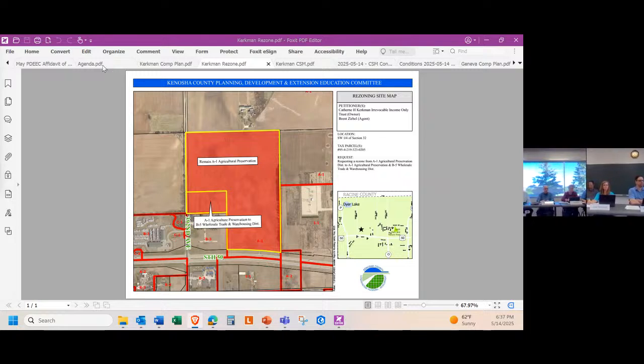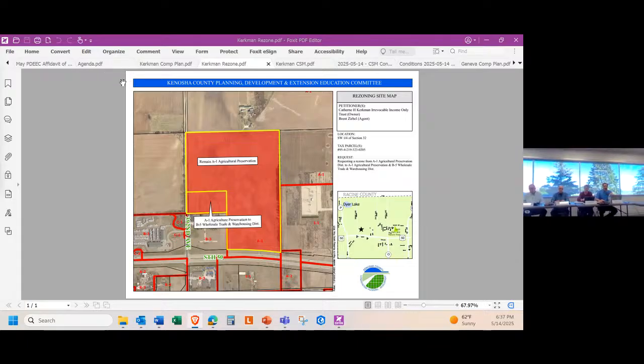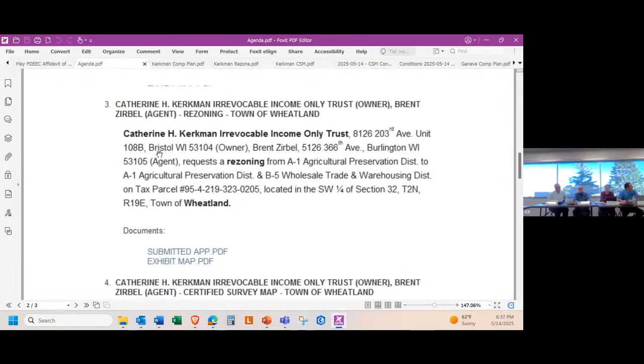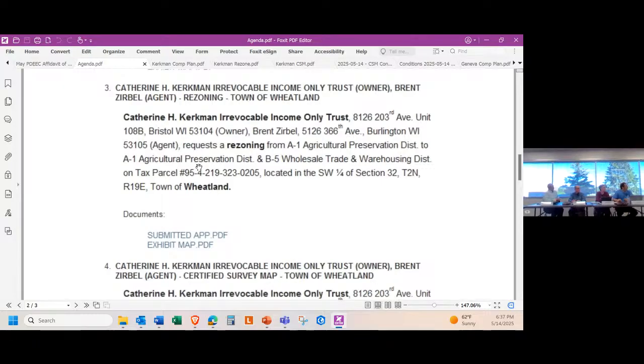Right. And I do have the site plan. I know everyone has it as well, but if we have to pull it up, I do have it ready to go. If we need to look at that, I know the applicant did mention some of the buildings in the site plan. But in any case, with the comp plan being changed, it does allow for the rezone to occur because the rezone now would be compliant with the comp plan.